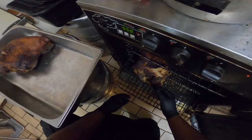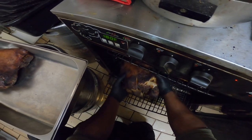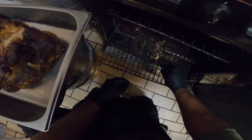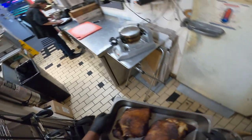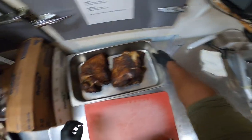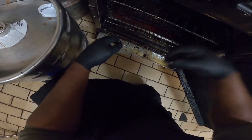Okay, we're gonna make some sauces. We gotta make white barbecue. Then we gotta get chicken wings in here first. Okay. Yeah. And then I'll break down this. We'll get the pork jus in here getting strained.